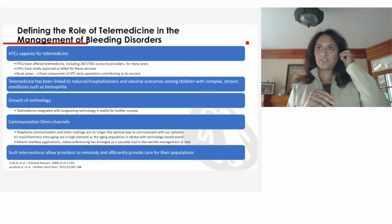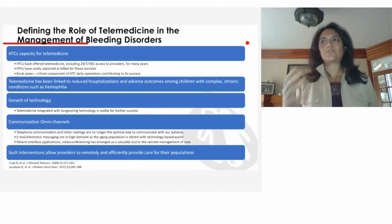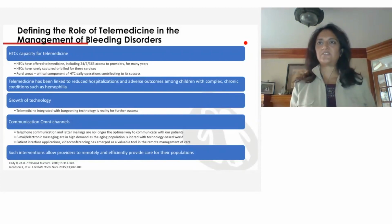Patient interface applications and video conferencing have emerged as valuable tools. Most EMRs have that integrated into their systems. Such interventions allow providers to remotely deliver a more efficient modality of care, versus just doing it this way because it's the only way I have to do it.